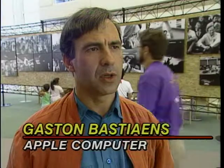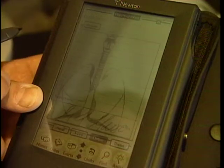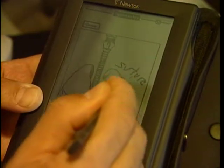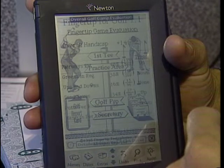It's not just all about horizontal applications, but particularly also vertical applications for specific markets, like the medical market. There are several companies working on applications in the medical field, in the pharmaceutical field, for the transport industry, for the car industry, in the insurance industry, and so on and so on. One new application designed for physicians is called Hippocrates. It lets doctors make notes on case histories, enter a diagnosis, or write prescriptions on their Newton while they're on rounds. Other programs include this one that evaluates your golf game.